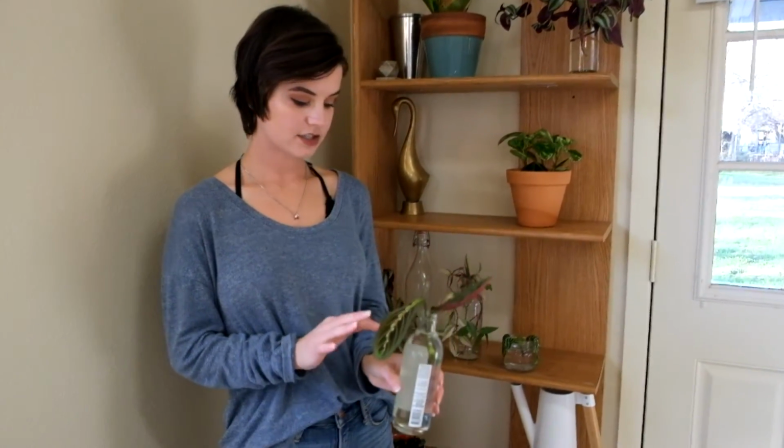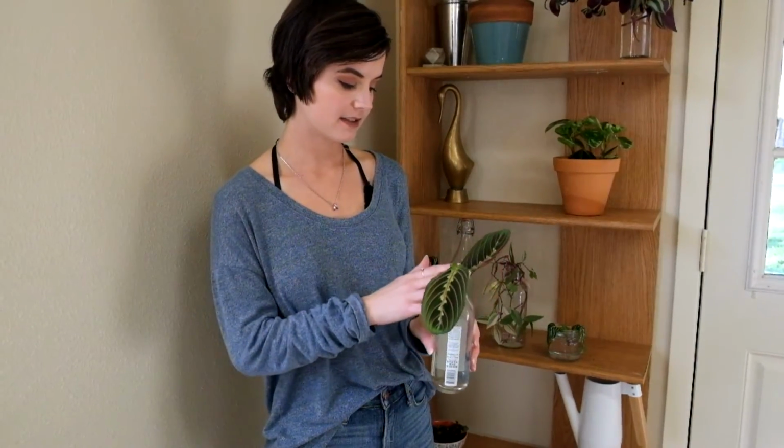This next thing is just our prayer plant that we are attempting to propagate. Who knows if it will. If it does, that's awesome. And I will most likely give it to a friend or family member.